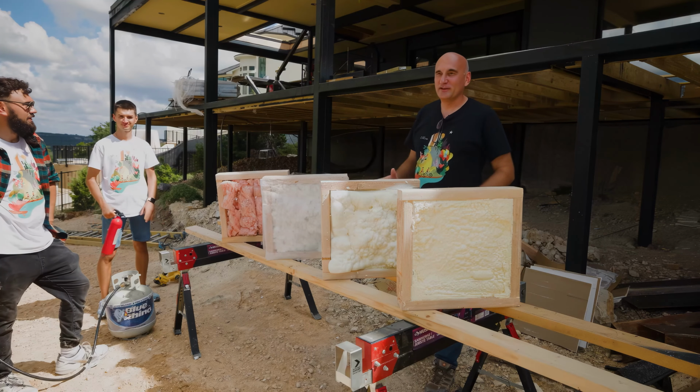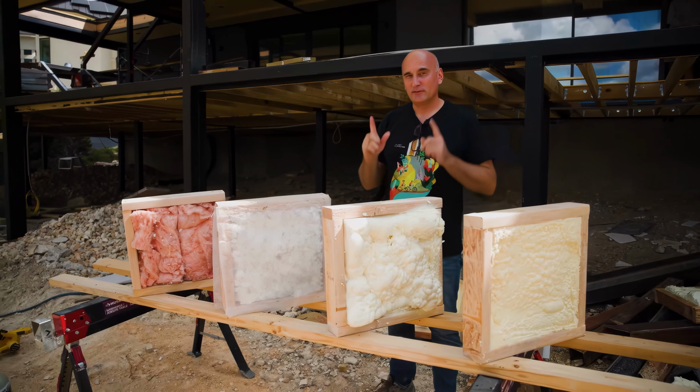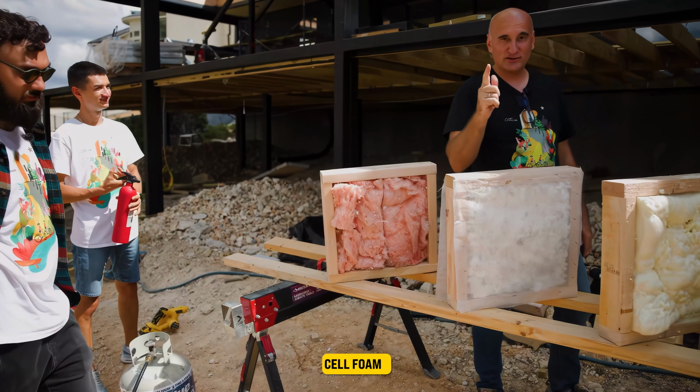And now the most epic test. We will check how the insulation burns. But for this, safety precautions must be followed. And today, the fire extinguisher man is with us, the fireman. I'll take the hose just in case.